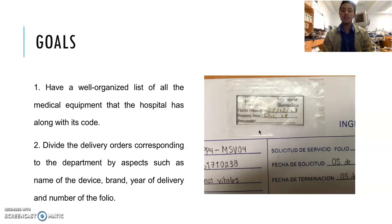The second one is to divide the delivery orders corresponding to the department by aspects like the name of the device, the brand, the year of delivery, and finally the number of the folio. Here in the image we can see a clear example of one of the service sheets with the corresponding label. You can see that it is stuck to this paper because it's very important to keep control of the different devices along with all the things that we do to that equipment.